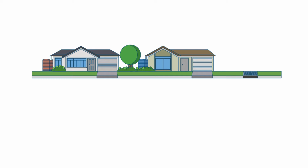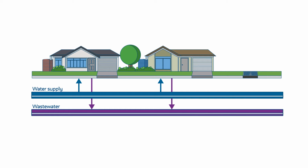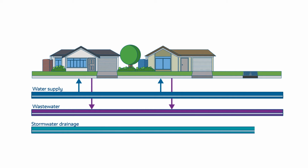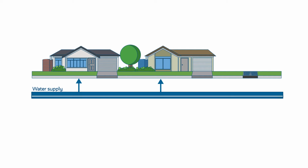So let's pretend we are going to zip open the street and have a look to see what's really going on underneath there. You would find underneath our streets that there are 3 different water pipes. Each water pipe has got a completely different job. The first water pipe is carrying clean, fresh water into your homes, schools, and businesses.